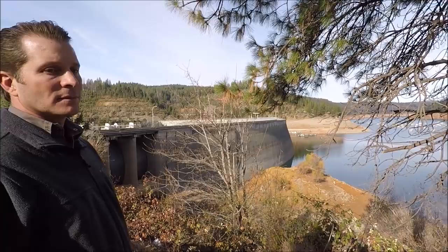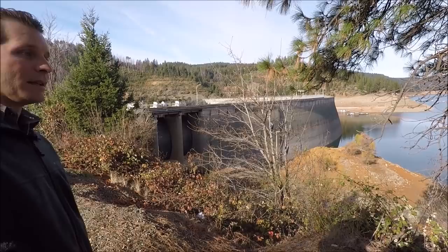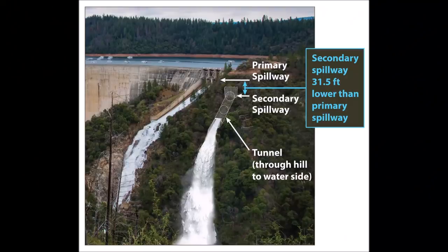And you had Tabor Drilling do drilling recently, and the results came out good? Yeah, the results came out as expected, and now we're in the initial phases of design of the spillway itself. And here's where the new spillway will pop out on the Yuba River side, just to the right of and a little bit below the existing spillway.